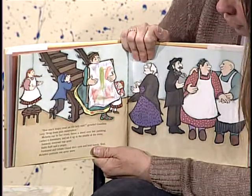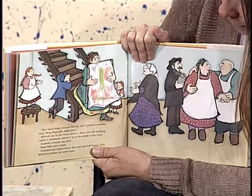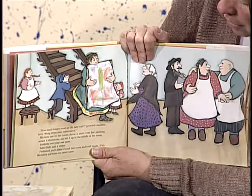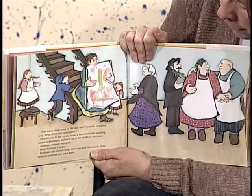How much longer must an old lady wait? Growled Grandma Levy. Bring down your masterpiece. Mihaline ran to her room, threw a sheet over her painting, carried it downstairs, and set it up in the middle of the room. Suddenly, everyone was quiet.